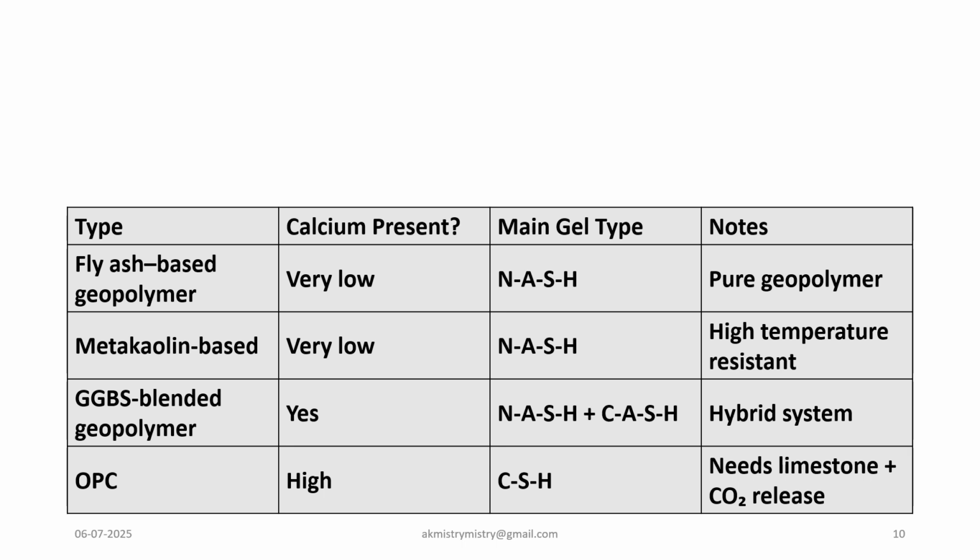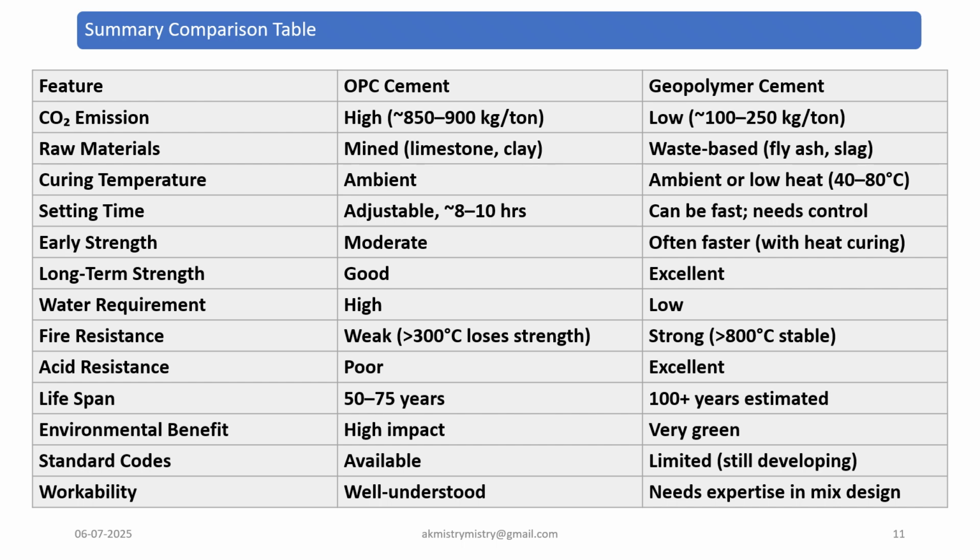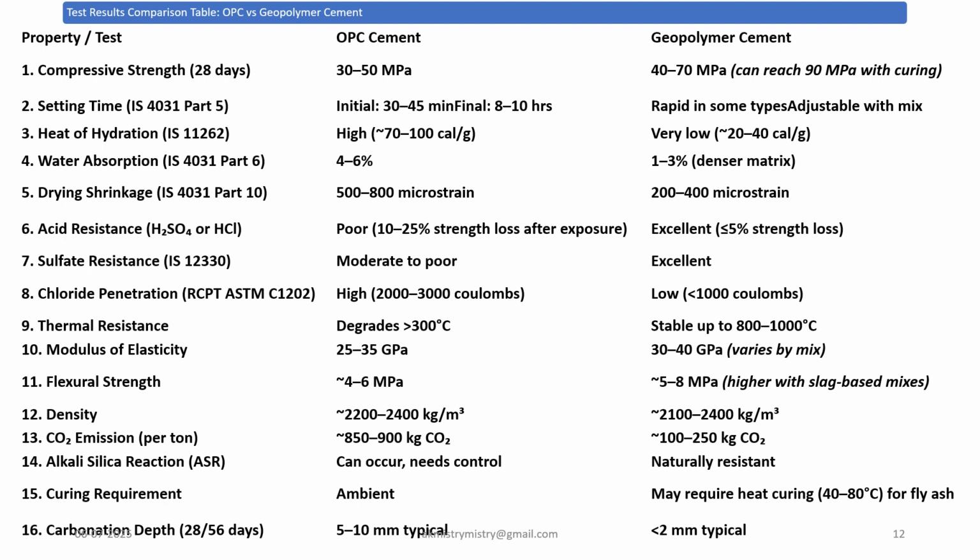Now coming to this slide, it is also a similar comparison of the characteristics of both conventional and geopolymer cements. It's also a sort of comparison altogether. What sort of fire resistance is there, what is the lifespan, and mostly we can see that in almost all respects, geopolymer cements look far more superior.